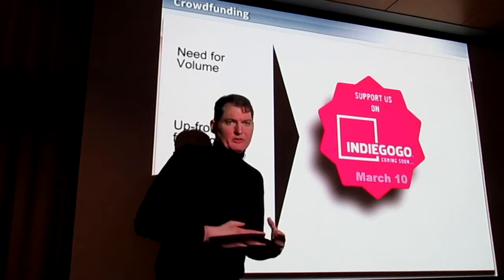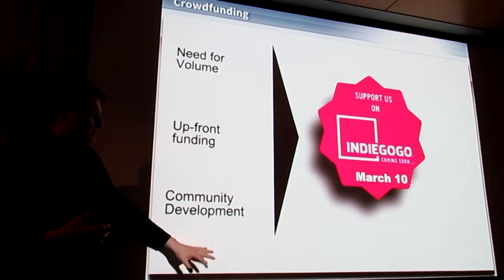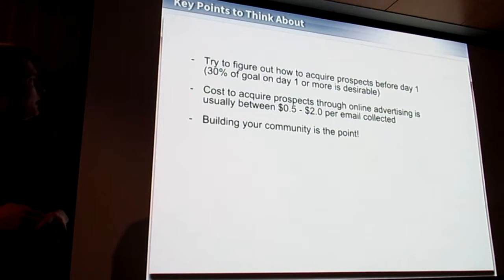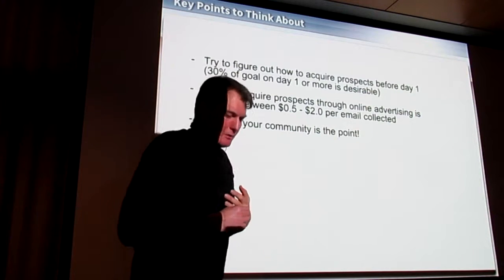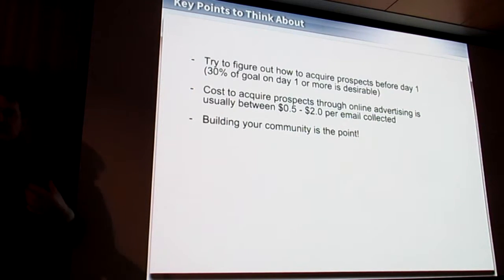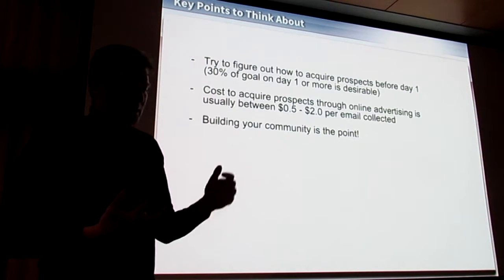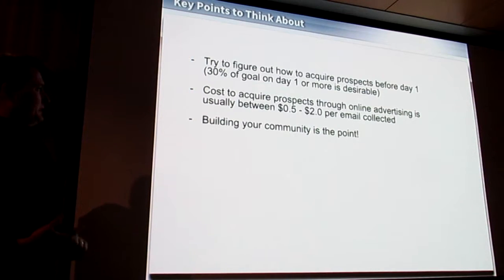That's why we went for crowdfunding, because we wanted these three things. We needed volume, we needed upfront funding, and we needed community development. Key points to think about with crowdfunding: it's great because if it works, you get a community built in, upfront funding, and volume, all of which you need in order to produce something like this in any reasonable way.